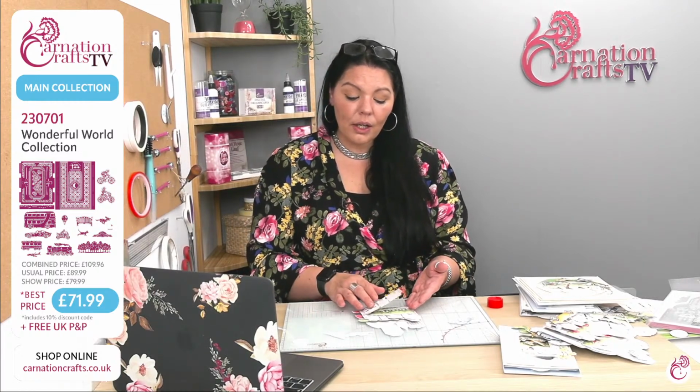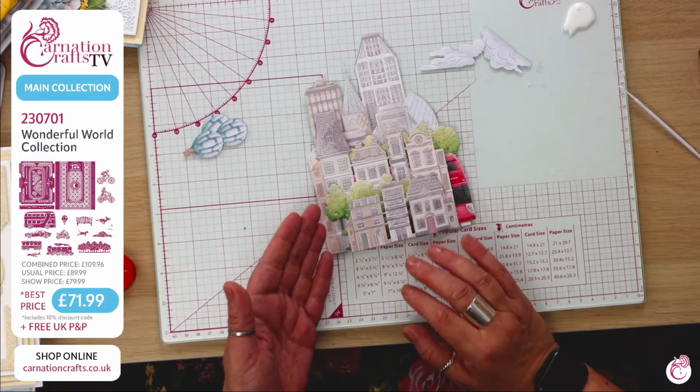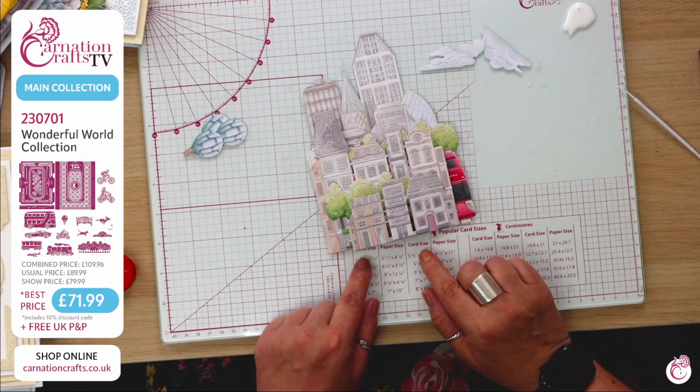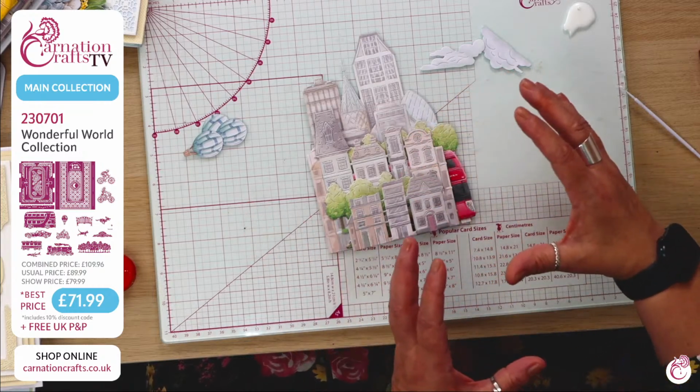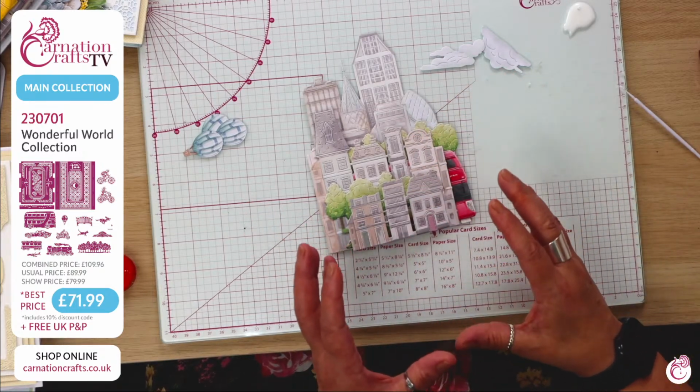And again, we get to close those houses at the front, and we get to know that there's something behind because of the tree line. So now we're giving that peek on both ways. It's really sweet and I love it very, very much.